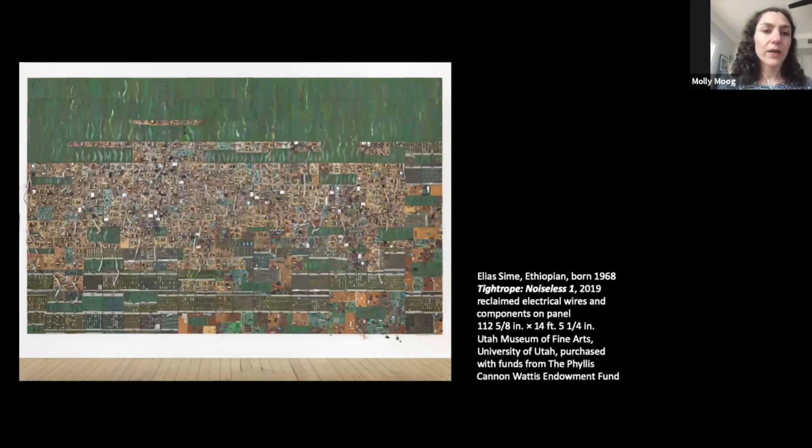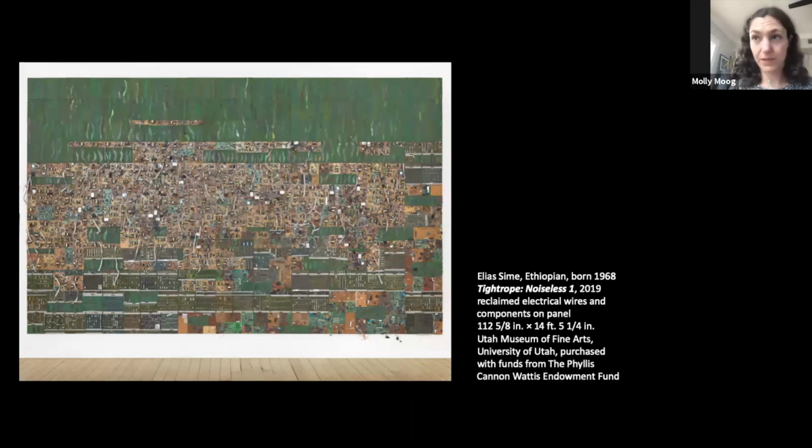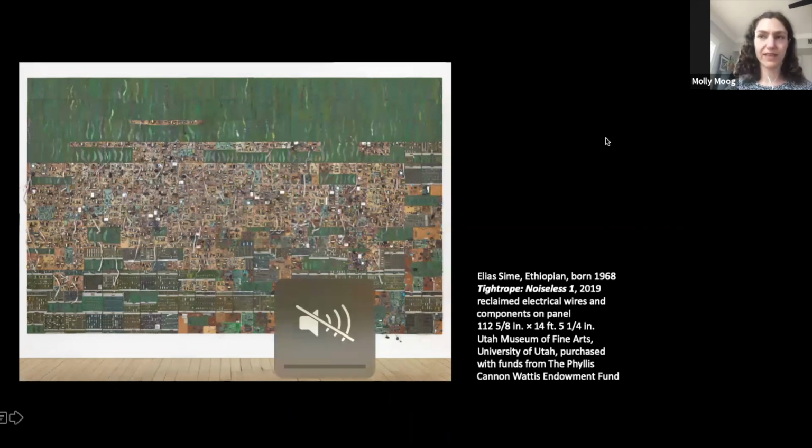And this work that we're looking at here, Tightrope Noiseless 1, is a work from Sime's Tightrope series that's going to be in our St. Louis exhibition that combines natural and geometric shapes, and it's both painterly and sort of sculptural in its composition. So at top of the image, we have these sort of twisty shapes that actually resemble seaweed flowing in the water, or paintbrush strokes, for example.